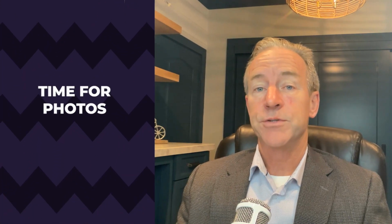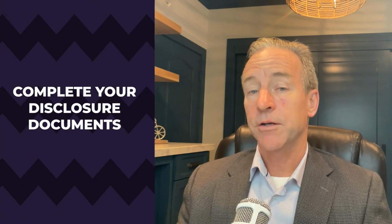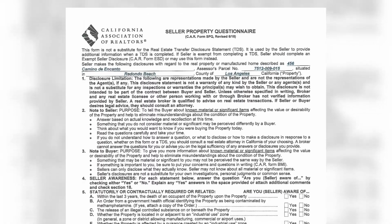Then, time for photos. Now that your house is pristine, schedule to have professional photos taken. After that, complete your disclosure documents. You'll need to complete your seller property disclosure statements, and there are 2 disclosure documents that the sellers are required to fill out. The TDS, which is called the Transfer Disclosure Statement, and the SPQ, which is the Seller Property Questionnaire. Having this done now will allow the listing agent to provide these documents to a buyer up front, which can prove actually very useful in answering buyers' questions even prior to submitting an offer.